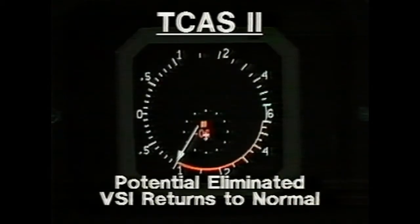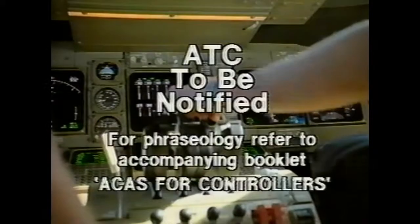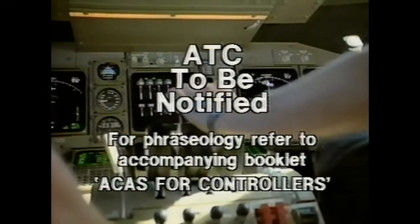Once the potential for the intruder to penetrate the collision area is eliminated, the pilot's vertical speed indicator returns to its normal function, and the system informs him, "Clear of conflict." The pilot will then promptly and smoothly return to his assigned flight profile and notify ATC as soon as possible. ATC should then note the avoiding action taken.